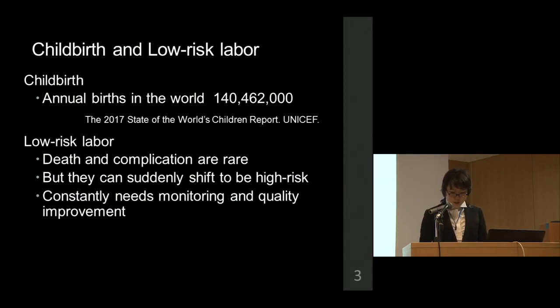In the world, annual childbirths were about 140 million, according to the 2017 UNICEF report. In low-risk labor, death and complications of mothers or infants are rare. But low-risk labor can suddenly shift to be high-risk. Low-risk labor care needs constant monitoring and quality improvement.